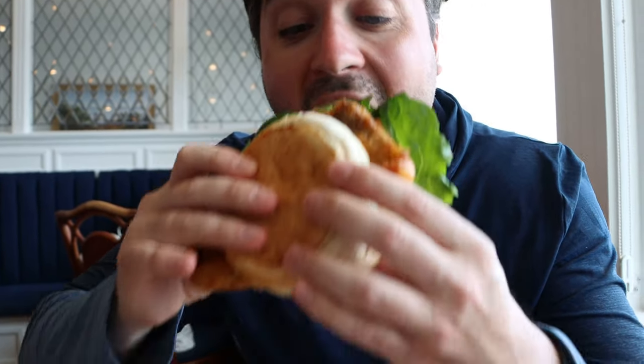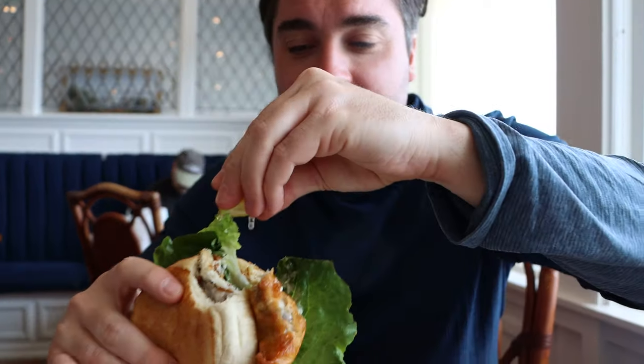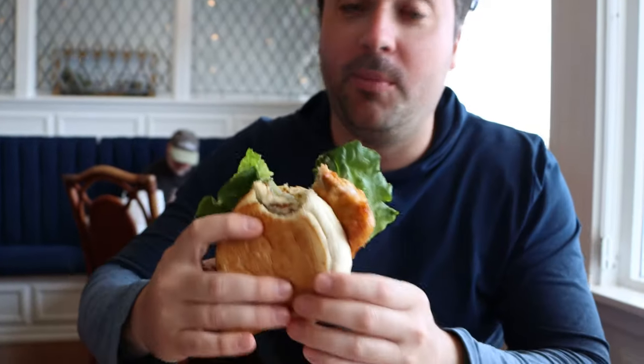That is fresh out of the fryer, beer battered. It's gonna be hot. It's gonna be a very, very big bite, so. You can see why it's called white fish. Look in there, you got that white fish. Tartar sauce is really good, the bun's really good. Squeeze a little lemon on there. Go back for round two.